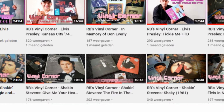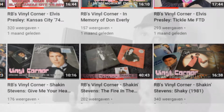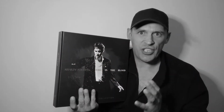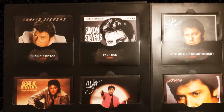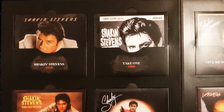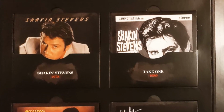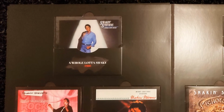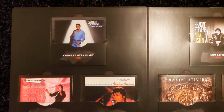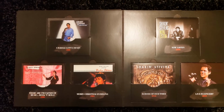But when this was released, it really re-sparked my passion for Shaky Stevens' music. It was released in November last year, and I have been playing this a couple of times every week ever since it came out, and I'm still not getting tired of it. There's so much material in this box set that it just keeps you going. A great set.